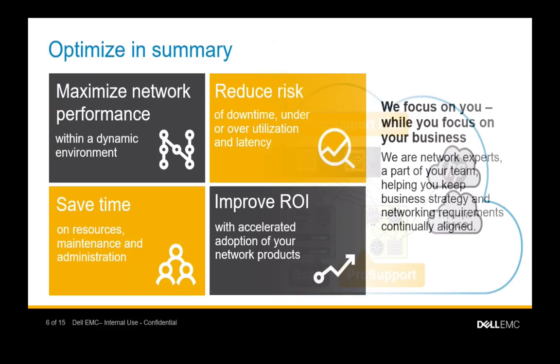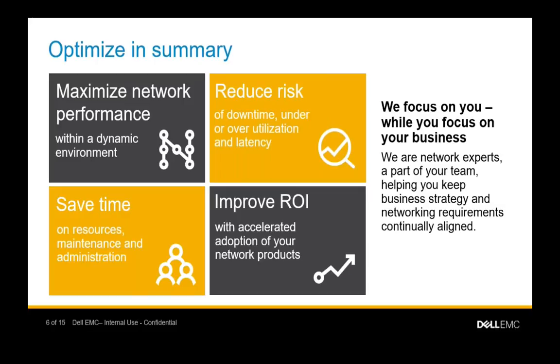All right, my last slide here is, in summary, that with Optimize for Networking, we're going to help you optimize the network, increase your performance, and look at the whole multi-vendor environment. It's going to help you reduce the risk and solve your cases faster. We know that with Pro Support and Optimize, we can help you close those issues faster and provide that better customer service experience. We help you save time. And ultimately, we're going to help you improve your return on investment, right?